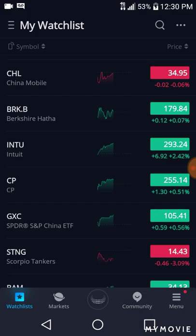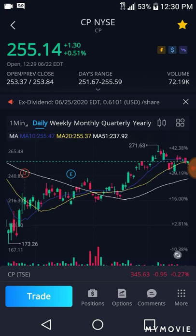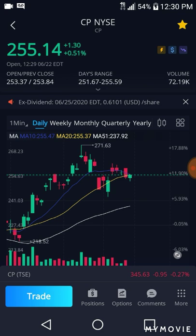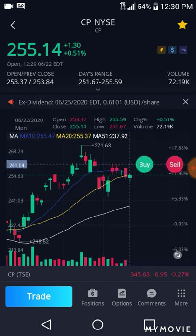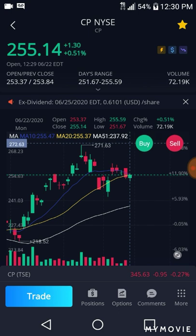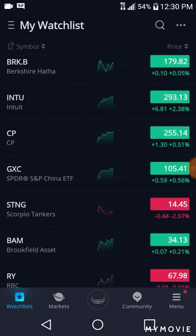Canadian Pacific Railway is up slightly. Let's look at the chart. The dividend is supposed to be coming out in a few days. We like Canadian Railway. The 10-day moving average is still above its 20-day moving average. The price is almost above its 20-day moving average. Once price gets above the 20-day moving average, it should be heading up. It should be coming right to 262. If it gets above that, it'll be going to 268, 272. If it gets too far above 272, we're going to sell it.